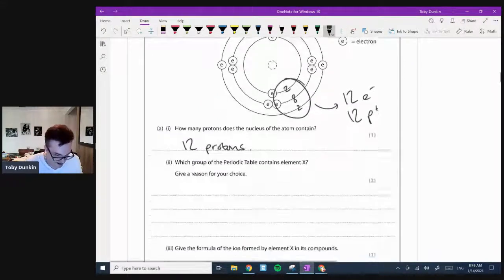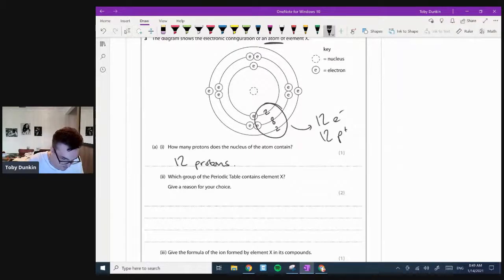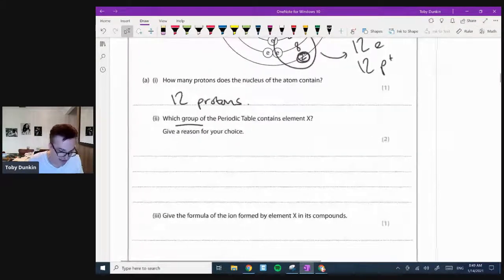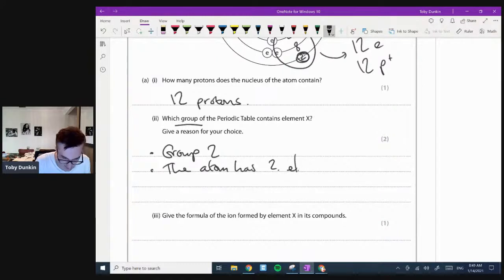Seems reasonable. Give the group on the periodic table for X. So we know that the group number is the number of electrons in the outer shell. So it's going to be, and give a reason. Group 2, 1 mark, followed by the atom has 2 electrons, and you need to write the word electrons. 2 electrons in outer energy level. We're done.